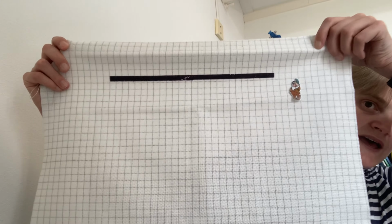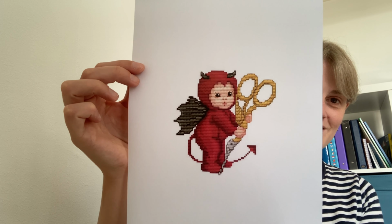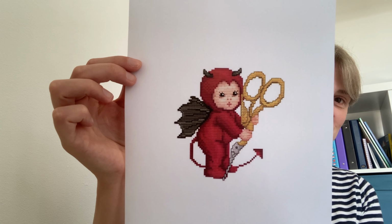Next one is Quiet Reflection. I started this in July 2022. Oh, the Stitch Devil I started in June 2022. And this is my start on Quiet Reflection. I'm really bad at showing cover pictures today. This is the little Stitch Devil. That's how it's going to look when it's finished.